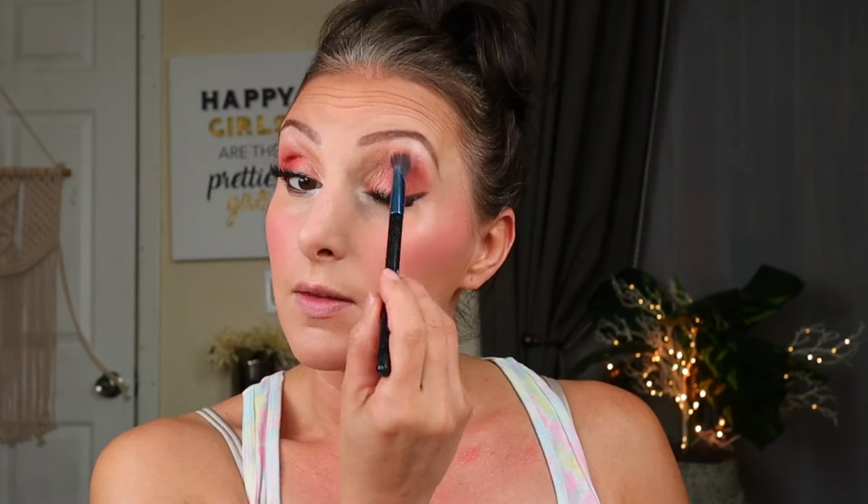So there we go, just a nice little brightening effect, and I'm gonna pop a little bit. I'm gonna try to go kind of light here, just under my brow bone, just for a little bit of a pop, but kind of blend it a little bit with the shadow that's there. Then I'm just gonna take my brush and blend that line. And there you go. Of course I'm gonna share all my thoughts on all of the products, but a beautiful eye look. And now we're gonna move on to lips.